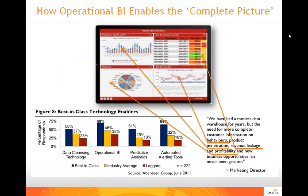Here's a nice report that came out of Aberdeen last year about operational BI. It really enables that complete picture. So these operational dashboards, or operational intelligence dashboards, really are giving you a full picture of your business in different areas of your business. Now, I like this quote from the marketing director, who talked about how they had some of the data in a data warehouse, but they needed complete information on customer behavior. So they looked at the behaviors, product penetration, revenue leakage, profitability. All this data is in different systems, and sometimes it's spread across multiple systems.